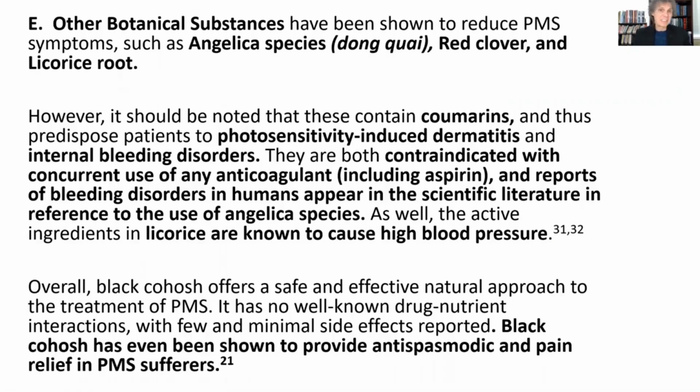There are other botanicals that have been shown to be helpful in the management of PMS because they also have phytoestrogens in them, like Angelica species, dong quai, red clover isoflavones, and licorice root. The problem with these is that they have a very high coumarin content. And notice that the word coumarin sounds like Coumadin, the anticoagulant drug. So coumarins also have a strong anticoagulant effect that can lead to internal bleeding. That's why I don't like them.